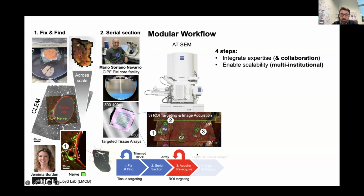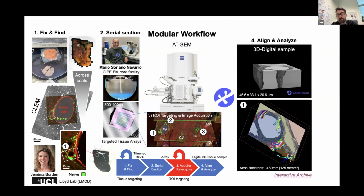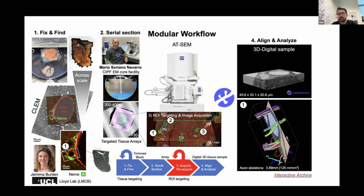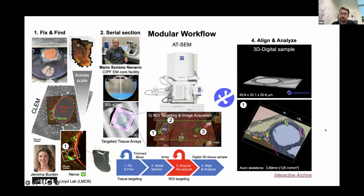This is actually an important step to highlight. It's not just a question of sticking it on the microscope and acquiring everything. We have to pick these particular regions of interest, and we use information from our correlative approaches to do that. Having acquired those regions of interest, the last step is to align, and that gives us our aligned volume. And then the final step, which is not trivial, is to do the axon tracing and start the segmentation, to really get an idea of the nerve network within each region of interest that's been acquired.